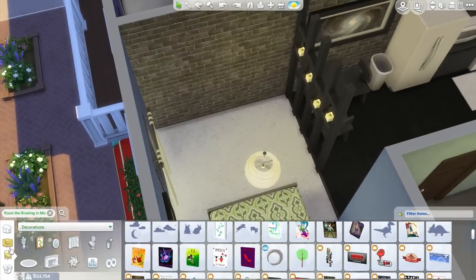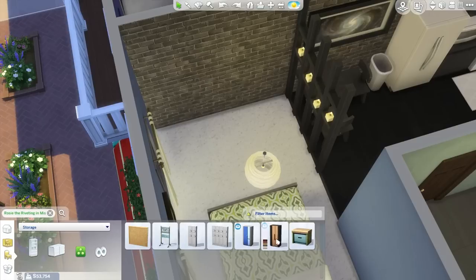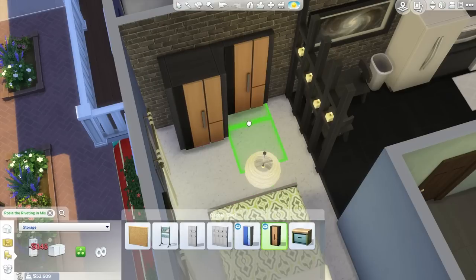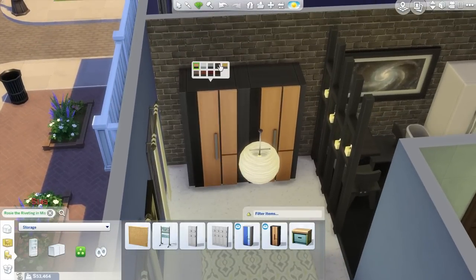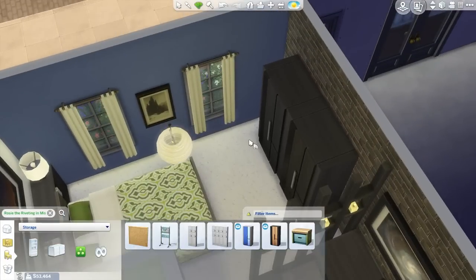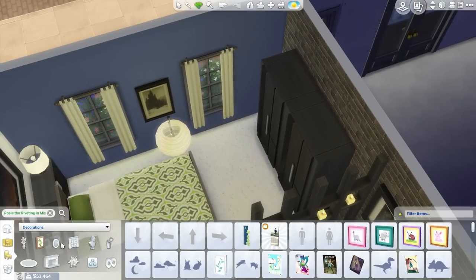So over in this area, I'm gonna have the wardrobe. I could use one of these that came with, or a couple of these actually that came with Spa Day. That could look pretty nice. Yeah, we'll go with that. I'll keep the trend of having black furniture. Let's also get a mirror. There definitely needs to be a mirror in here too.